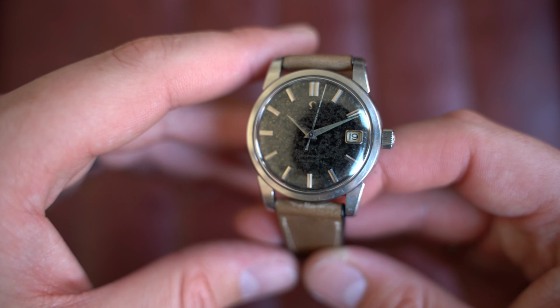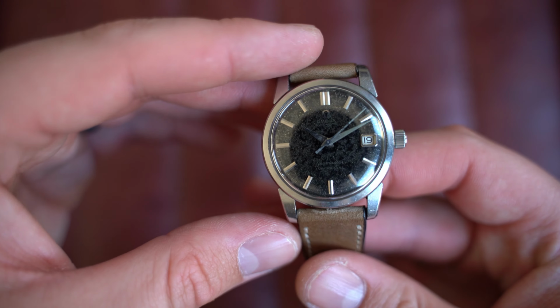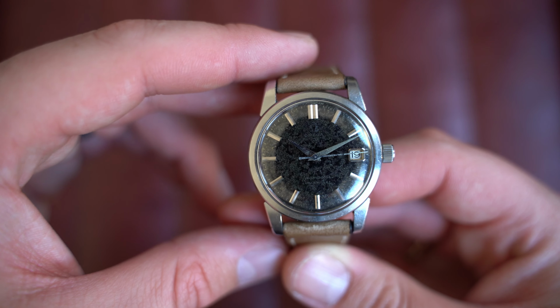Obviously, we can have it taken out on request. I think it adds to the allure and story. Paired on a nice strap, sort of taupe colour. But yeah, just a really beautiful watch. Oh, and inside is an automatic Amiga caliber 503, a very early automatic Amiga movement.